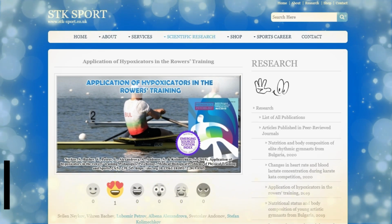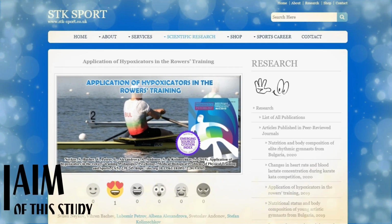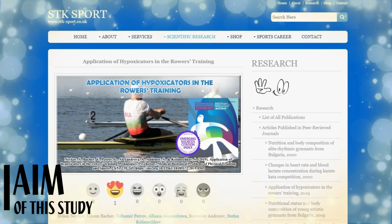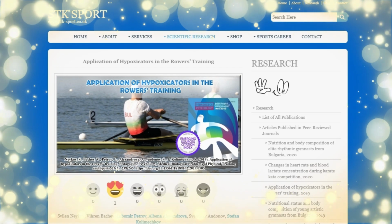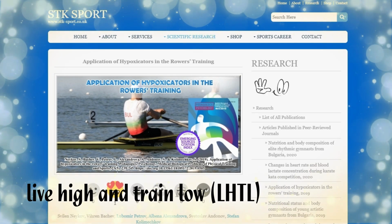And therefore, the aim of our study was to investigate the effect of 4 weeks of training camp at sea level using hypoxicators to provide normobaric hypoxia during the sleep of the athletes by using the LHTL model, which is live high and train low.